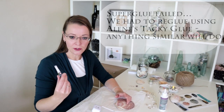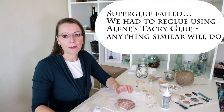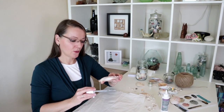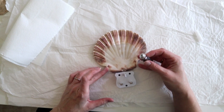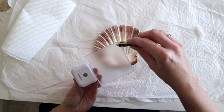So I'm going to use super glue, but you can use any other kind of craft glue or maybe a glue gun. It really depends on how much time you have. And the trickiest bit is really to keep the shell in place when the glue is drying. So we can see that the shell is really just resting on the four corner points of that little nightlight. So that's where I'm going to put the glue.